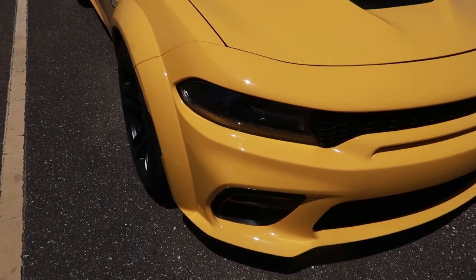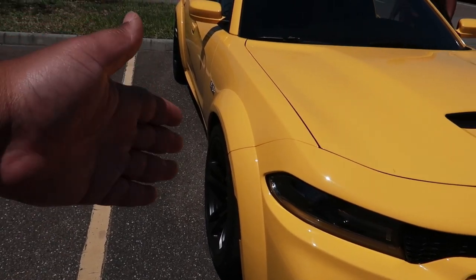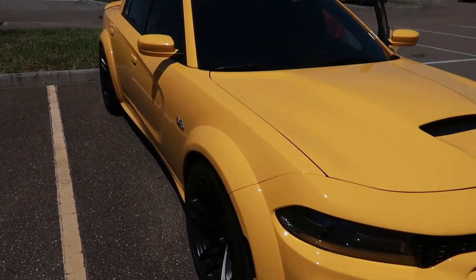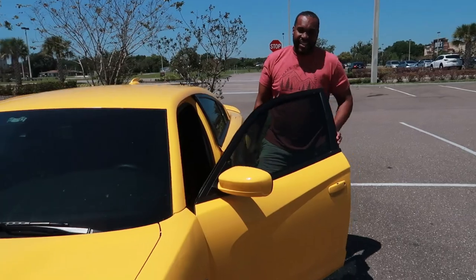This is it right here. For a couple grand less, you get yourself a factory wide body, and you just buy the parts and do it yourself. At the end of the day, it comes out dope. So I like it.